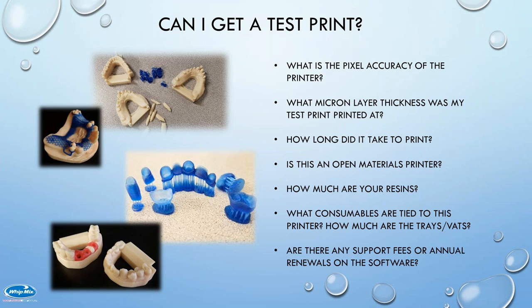If you're a 3Shape lab as an example, if you don't have that DME file, then if it has a removable die, it's not going to fit properly. So just make sure that you send a raw scan, send the same scan to every printer manufacturer that you're considering. And there are a list of questions that you really want to ask. So you want to ask, what is the pixel accuracy of this printer? Obviously, the more accurate, the better.